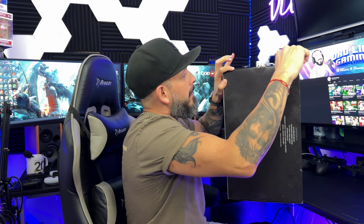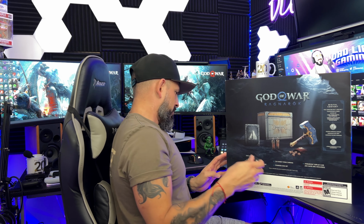More tape right there. Quick question, guys. Let me know down in the comments below if you're a box hoarder, just like I am, because all my collector's editions, I keep the boxes. I do have an issue at home with me keeping the boxes, but hey, nobody knows but us gamers what these boxes mean to us, right? How do you open this thing? There's more tape, okay?